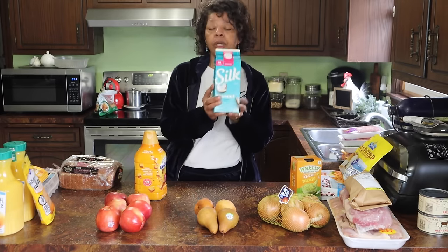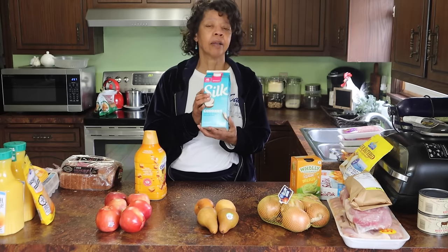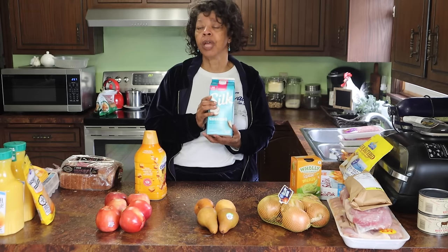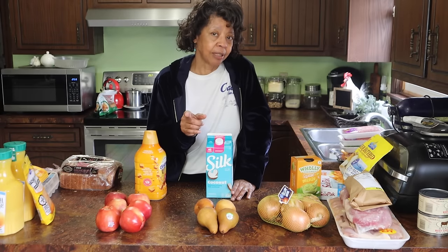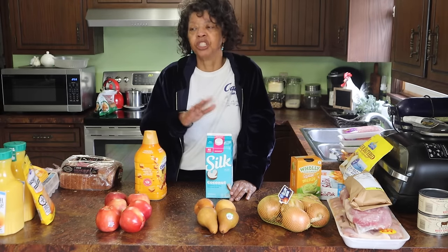As far as milk, I picked up the Silk coconut milk, and I have found that I really, really like it even better than the almond milk. And I use this Silk coconut milk in everything that I need to use milk in, unless Blue Skies is coming over, and then I have to make sure that I'm just using plain old regular milk because she's allergic to nuts.